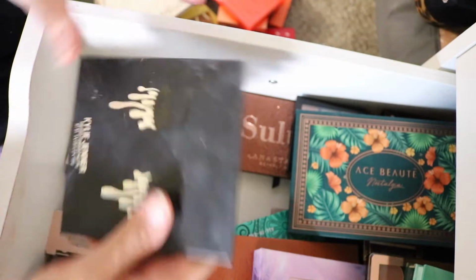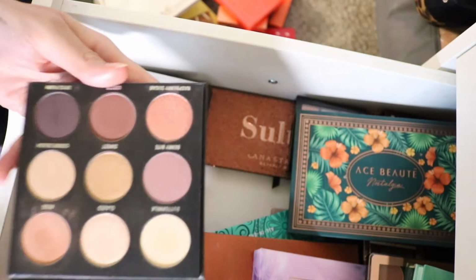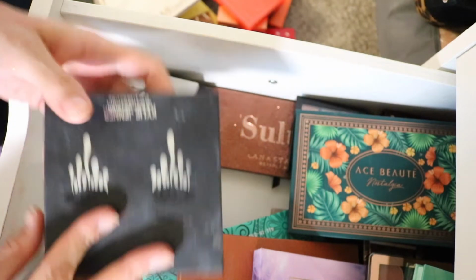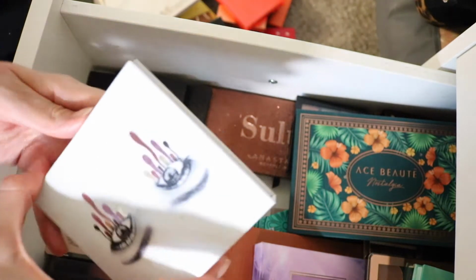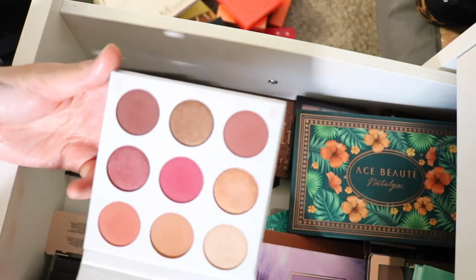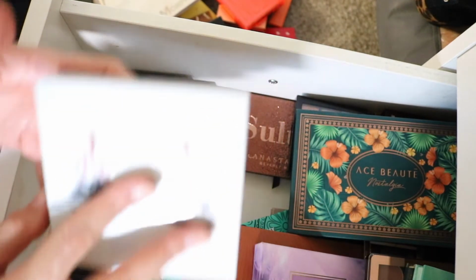To be honest, a lot of people talk trash about these. I like them. I mean, they're very, very basic, but they blend really well. So I like that. Also, I hate this packaging and this white cardboard, so I really want to get rid of this for that reason, but I actually really like the tones in here.